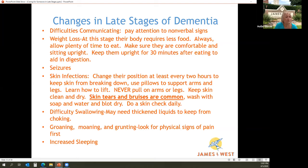We want to make sure and do a daily skin check, because just getting someone in and out of a bed, they may end up with a bruise. They may end up with a small little tear from our fingernail, from our ring that we had no idea. We did not realize that we'd even done it. And that can become infected.